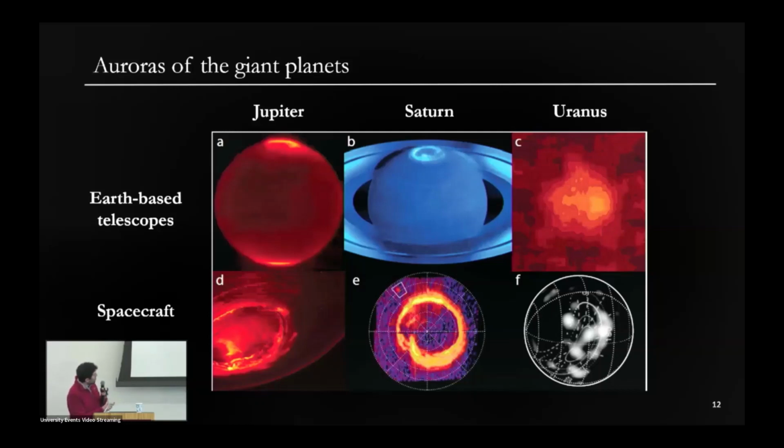So this is Juno, end of 2016, I believe, Jupiter's southern aurora in the infrared. So many beautiful structures here. And then Saturn from the Cassini spacecraft. This was in the ultraviolet in about 2010, I think. And this was the only spacecraft measurement of Uranus's aurora from Voyager 2 in the late 80s.